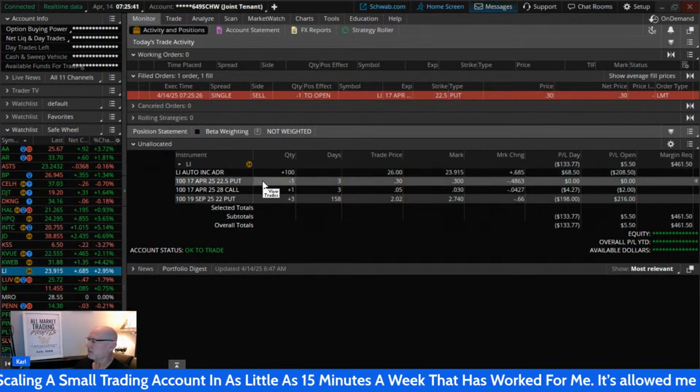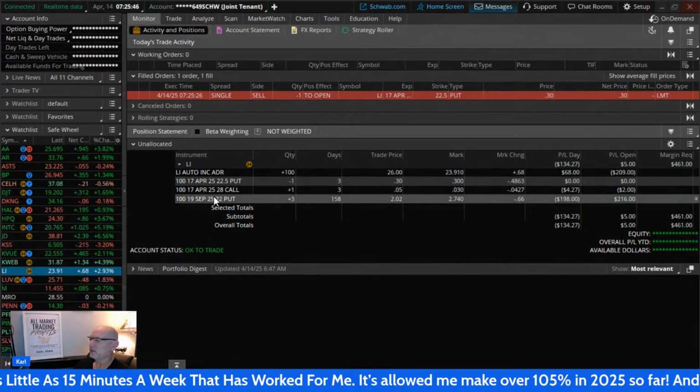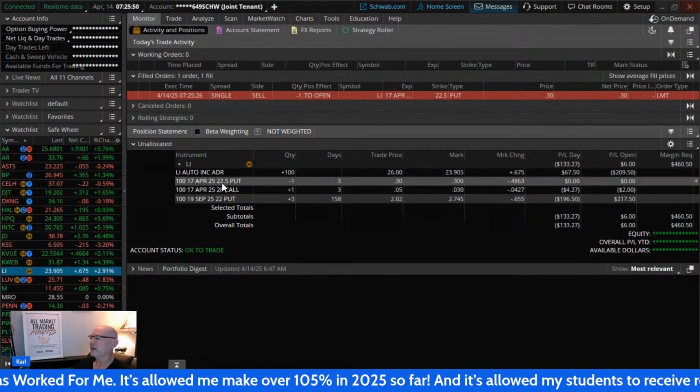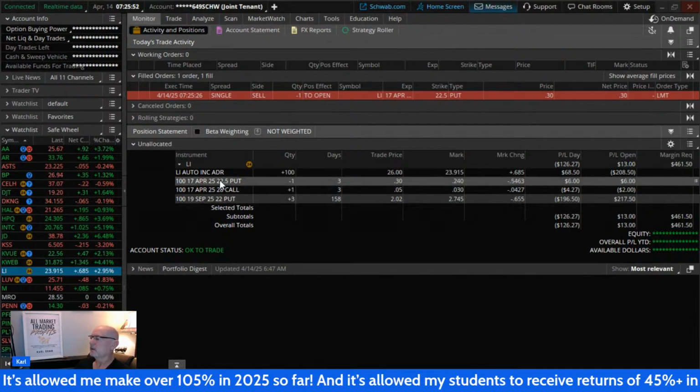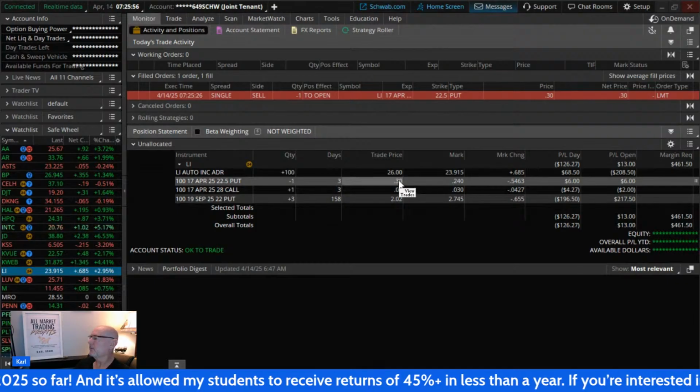And where am I with this? I might get assigned at 22.50, but that's okay because my put is at 22. So this put will definitely protect what I have here. So I sold the 22.50 put, and now I'm just going to wait till next week. I'm going to keep that $30.